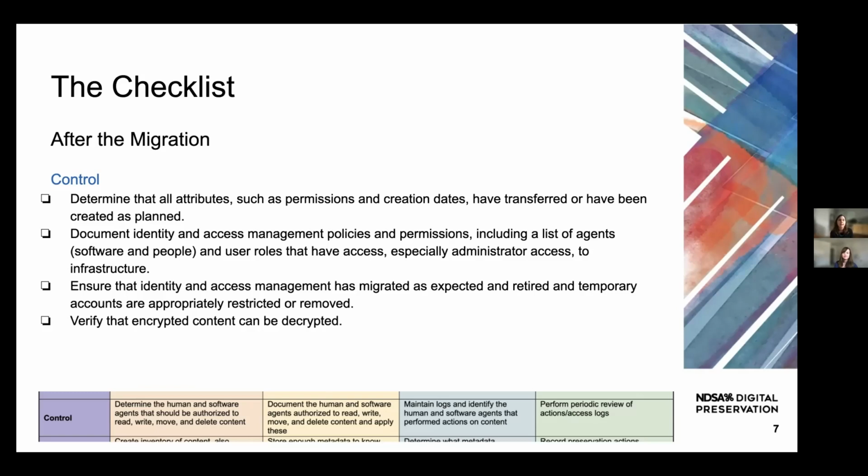Ensure that identity and access management has migrated as expected, and retire or delete those accounts that were supposed to be temporary, or for instance, people who have left your library and no longer need access, those sorts of things. Verify that encrypted content can be decrypted, perhaps by spot checking or doing something a little more systematic as your library needs.